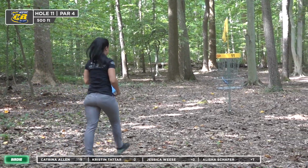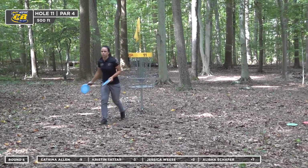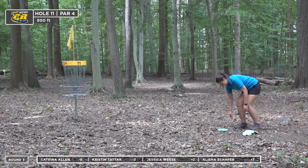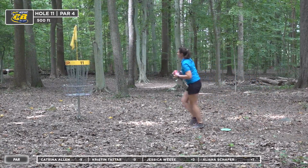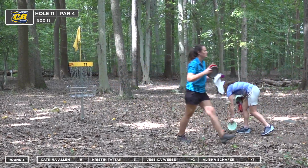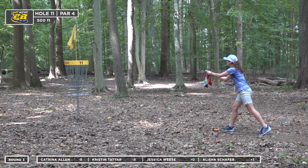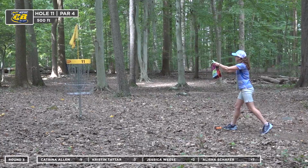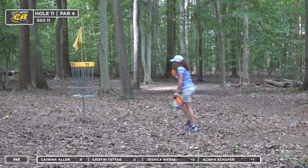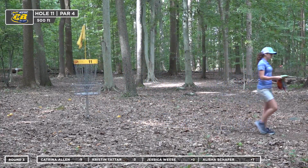There it is. Great birdie here by Kristin. So she's able to pick up a single stroke. And with a few of Alisha's struggles, we'll see Weese has distanced herself a little bit more from the start of the round.